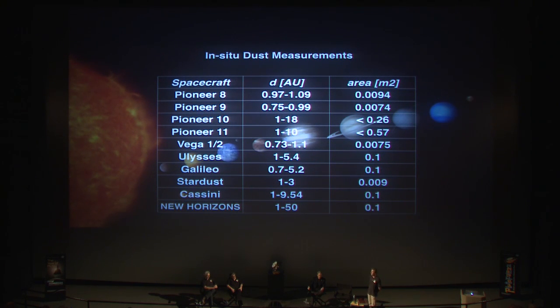So SDC is actually not the first dust instrument to fly. We've had a slew of other instruments, as you can see here. But what I'd like to point out is that the farthest one, Pioneer 10, went to 18 AU. So that's 18 astronomical units, and one of them is the distance between the Earth and the Sun. It went out 18 times, but New Horizons, as of October 2010, has broken that limit and continues to break that limit every single day with a student instrument, nonetheless.